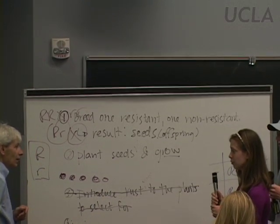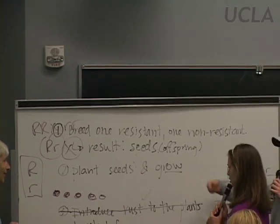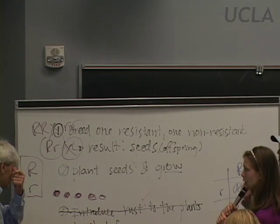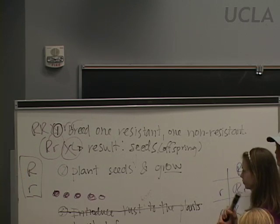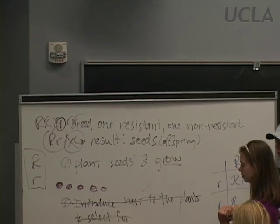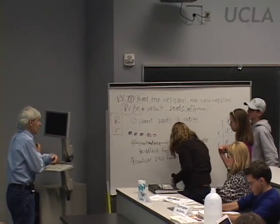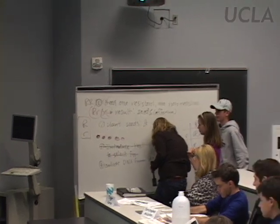But we want them to grow, and then you can take the DNA out of them. Out of what? You're going to rip off a leaf. Yeah, you're going to rip off a leaf. And then you're going to isolate the DNA and perform electrophoresis.